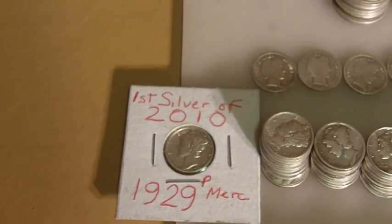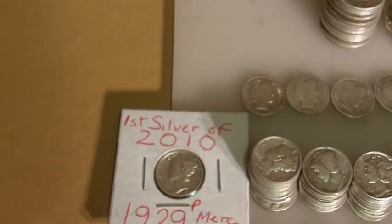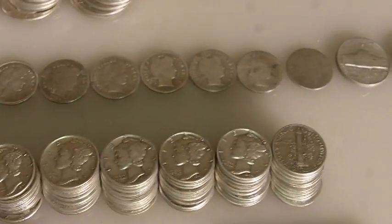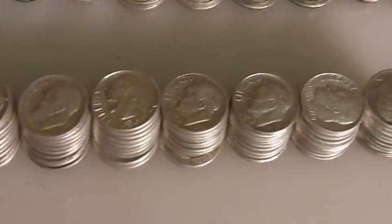There's my first silver of 2010, Mercury dime. I found 111 Mercury dimes. And 75 Roosevelt dimes.